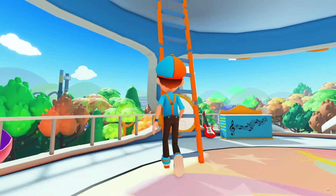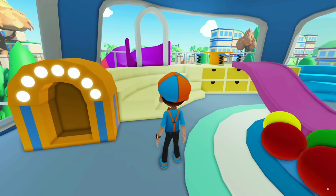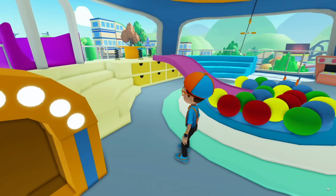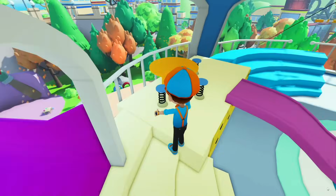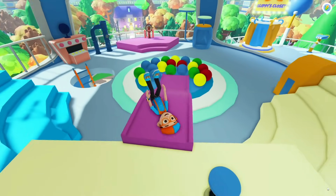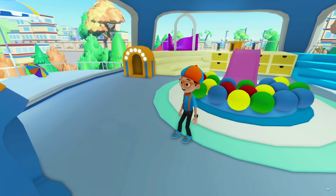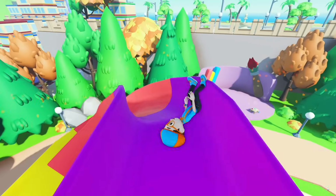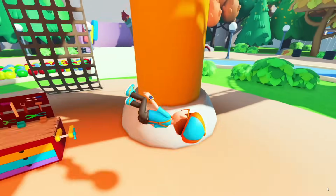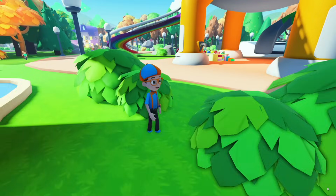So cool! Okay, here we're at the top! Whoa, I see some slides. How many slides do you see? I see one. Let's go down it. Whoa! That was so much fun. Yeah. Okay, let's find another one. Oh, there's one. That's two slides. Whoa, that was so much fun.